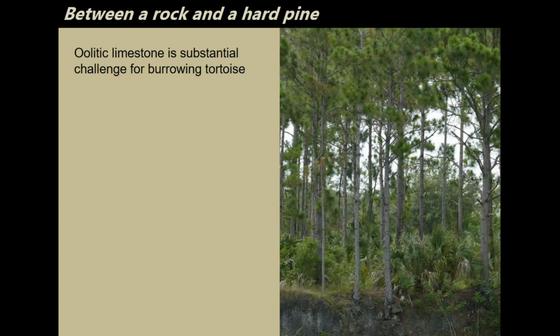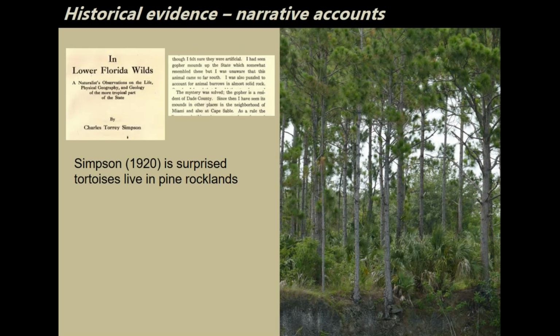This is what upland habitat in Miami-Dade looks like. It's what we call pine rockland. Here is pine and here is rock. It is an unusual oolitic limestone, and you can see there's basically no soil here. That is a challenge for burrowing tortoises. You may be surprised that there are tortoises there at all, but you wouldn't be the first.